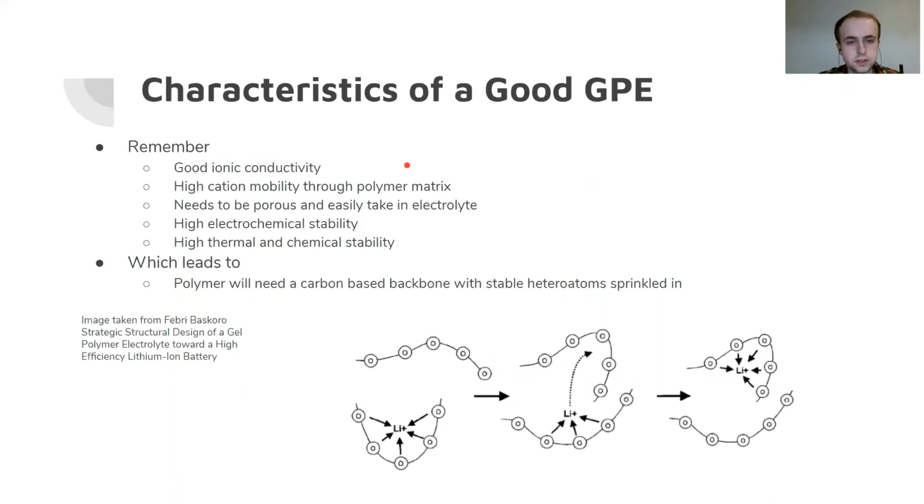So Adam told us a little bit about the properties of GPEs, and we just want to go over them real quick. For a good gel polymer electrolyte, we need good ionic conductivity and high cation mobility through the matrix. The polymer needs to be porous and able to easily take in the electrolyte. It needs high electrochemical stability, and high thermal and chemical stability. So when we're looking to design these, we need to find monomers that will fill all these properties.